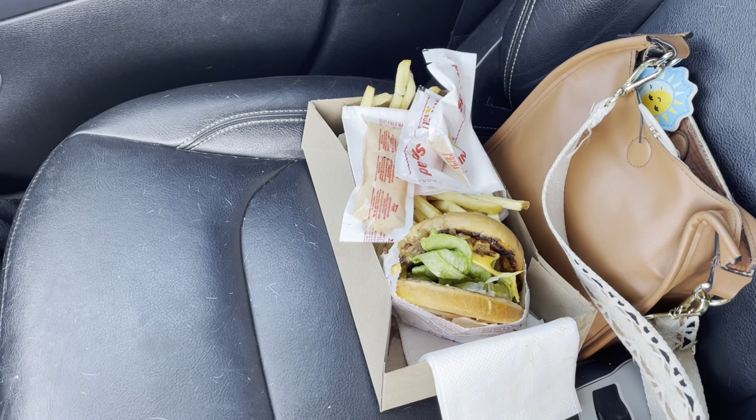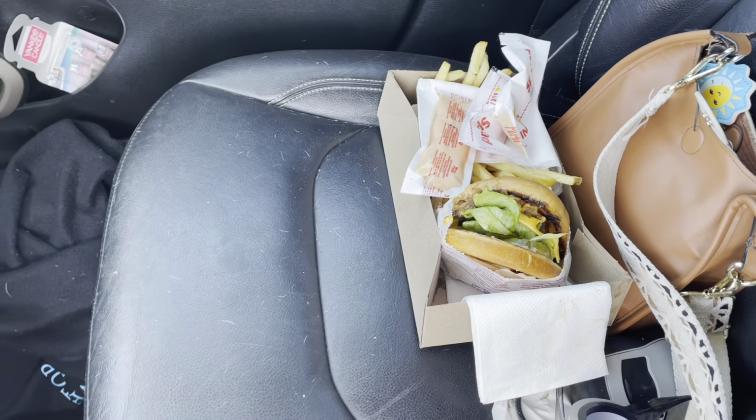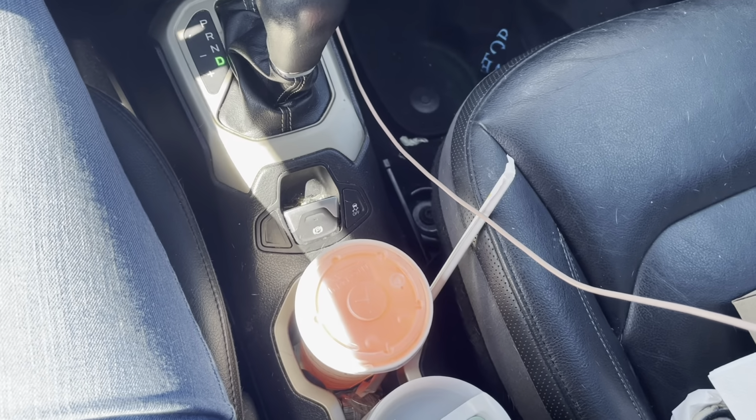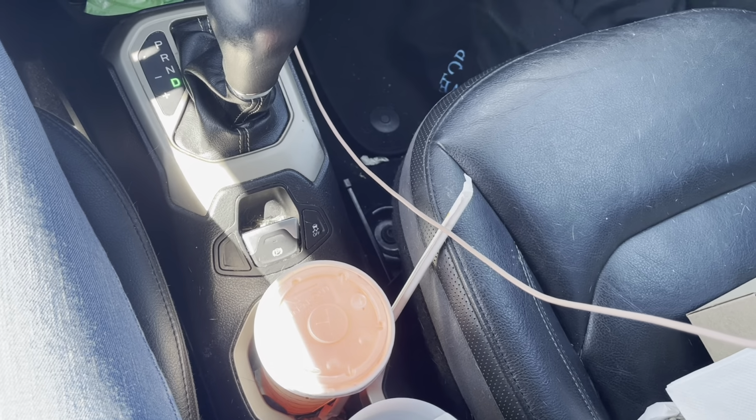I'm on my way home, but I stopped and got In-N-Out because I am starving, and I'm really not going to get anything done if I don't eat. So I got food, and now I'm going home. Alrighty, guys. I'm back home. As you can tell, I ate my lunch, which was delicious.